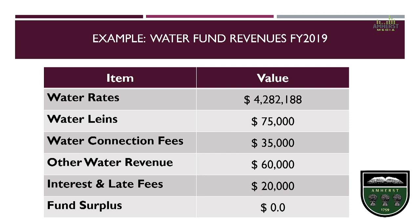And then we have interest and late fees. Interest is not that great. It's like your savings account. Late fees actually have been getting better. People have been paying more on time, so it's good.